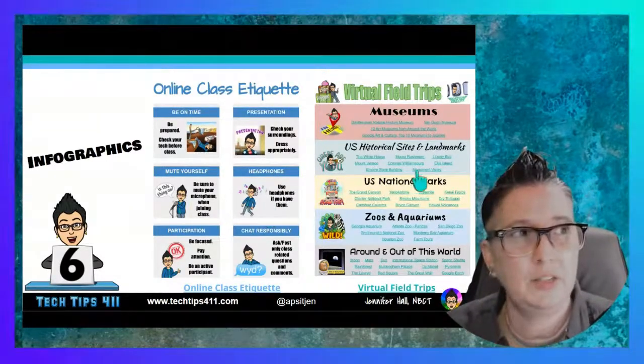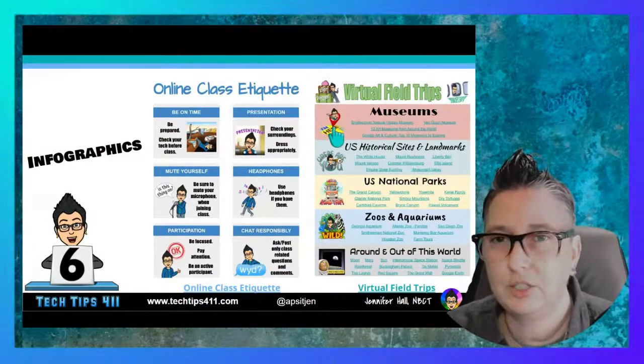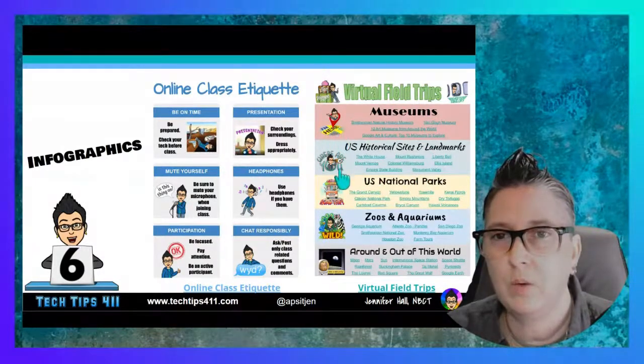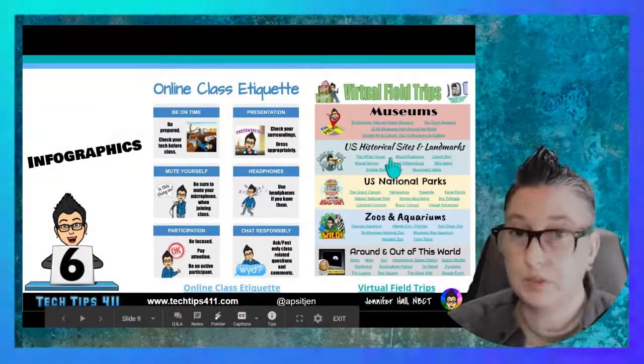In addition to that, I did this other one here that's a virtual field trips, and the Bitmojis just jazzed it up. Instead of it just being hyperlinks to different resources, I was able to put Bitmojis that went along with what each one of those categories was about.